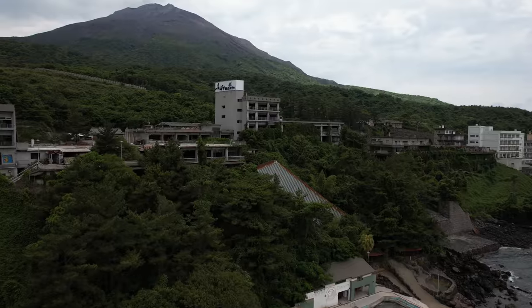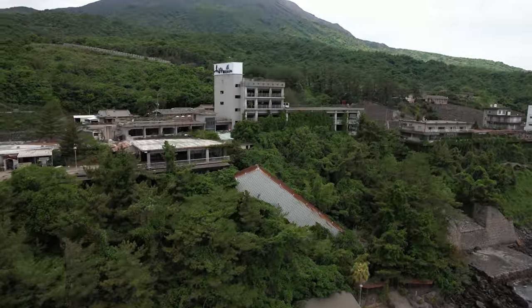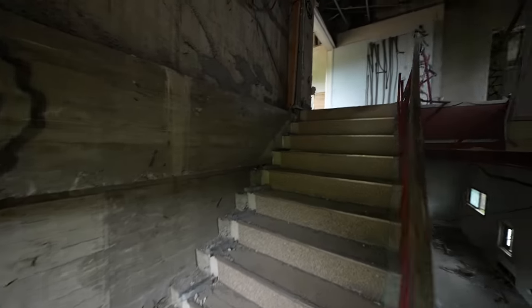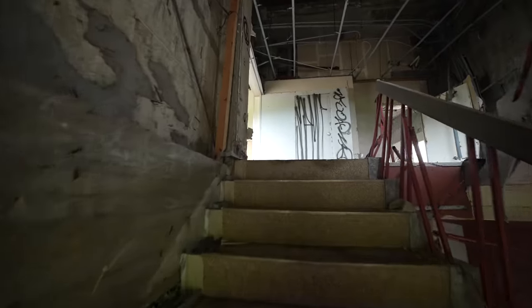This abandoned and bankrupt hotel is actually on a Japanese volcano. We're in the south of Japan right now, and this volcano, Sakurajima, still has about 2,000 residents, people who live on it. But the tourist boom here ended well over a decade ago, and unfortunately, this hotel was one of the sad victims of the end of that boom.